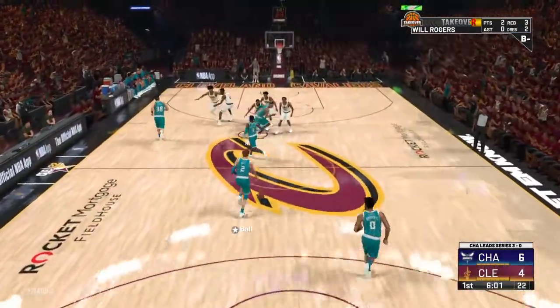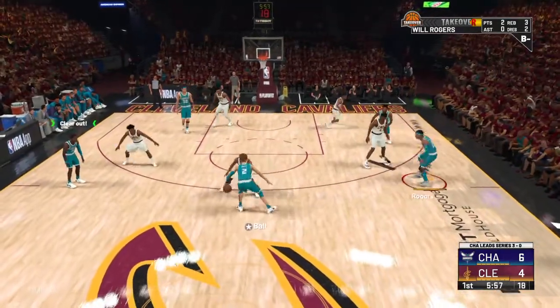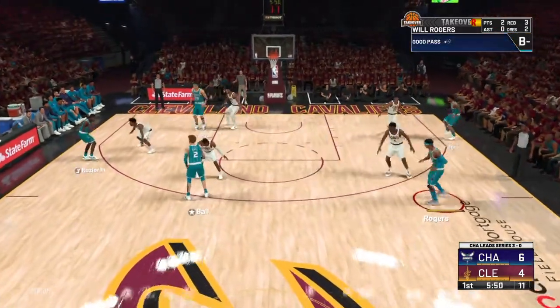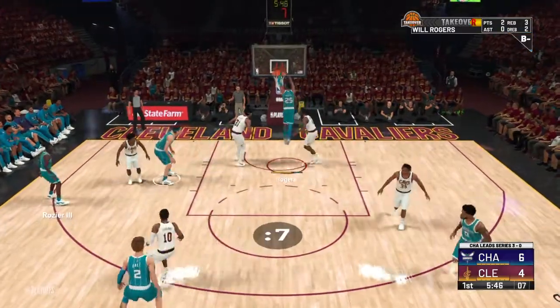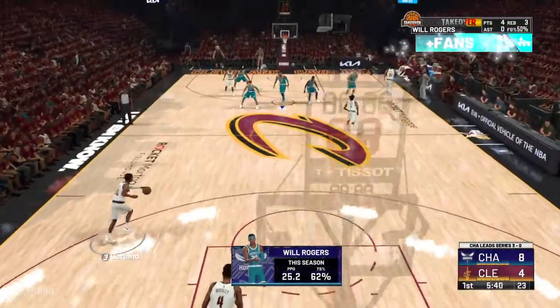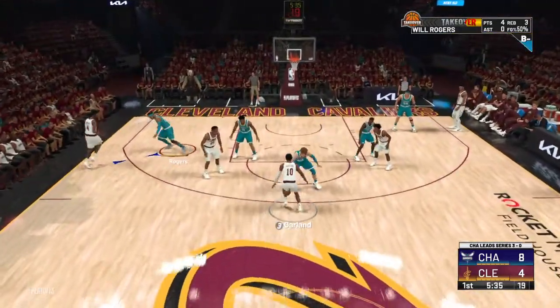The Hornets have gone 3 of 5 shooting so far. Ball against Garland. Ball outside. Throws it up high. Good pass, boy. The floor awareness on display from Rozier. Awesome job finding the open team. The Cavaliers have gone only 2 of 7 so far. A cold start.